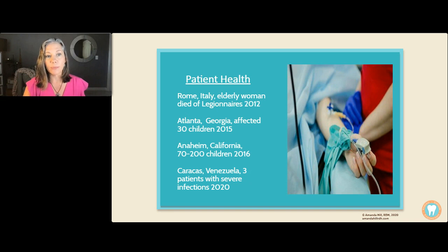And then in Anaheim, somewhere between 70 and 200 children, we'll find out soon, were affected in 2016, again by Mycobacterium abscessus. And then this is the newest case that just came out in Caracas, Venezuela. 3 patients had a severe infection with Pseudomonas. And interestingly enough, the government in Venezuela decided to start testing all the dental offices in Caracas and Quito. And in that, they discovered that 76% of dental offices had failing dental unit water lines and had Pseudomonas well above any safe level. 76% of the offices in their country failed.